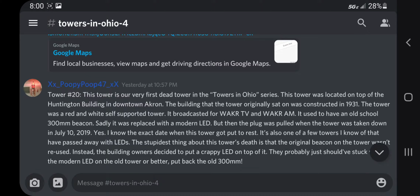It used to have an old school 300 millimeter, aka incandescent. Sadly, it was replaced by a modern LED. But then the plug was pulled when the tower was taken down on July 10, 2019. Yep, I know the exact date when the tower got put to rest. It's also one of the few towers I know of that has passed away with LEDs.